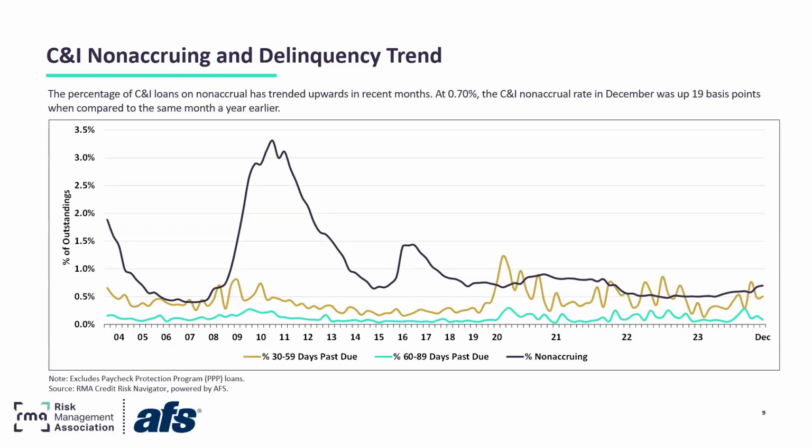So here's our performance trend. We have the delinquencies, the gold 30 to 59 days past due, the green 60 to 89 days past due, and the percent non-accruing. You might notice that in 2023, I was showing percent non-performing, which was non-accruing in 90 days. The 90 days past due are basically so small right now that I didn't think it was worth even adding them in here. So that's why you're seeing just percent non-accruing, just in case you were wondering.